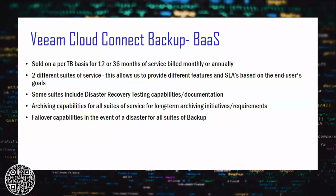Now, our Veeam Cloud Connect for backup is going to be our bread and butter. This is probably about 90% of our business, on the backup end of it. And the reason for that is because we do things a little bit differently than other backup providers. So one of the big differentiators for us is that we provide failover capabilities even at the backup level.